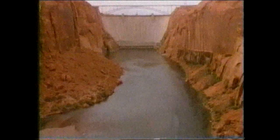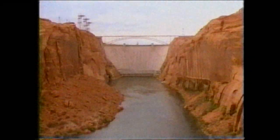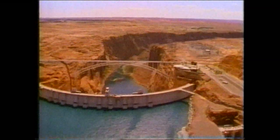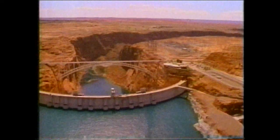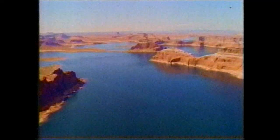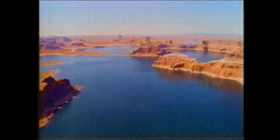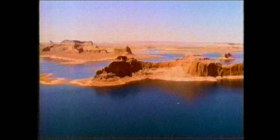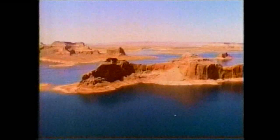Glen Canyon Dam, built in 1964, just 15 miles above Lee's Ferry, is one of 15 dams now controlling the Colorado River system. The dam has flooded what used to be Glen Canyon, storing the Colorado's waters in a massive man-made lake stretching 280 miles to the north. The lake is named after the region's premier explorer, Lake Powell.